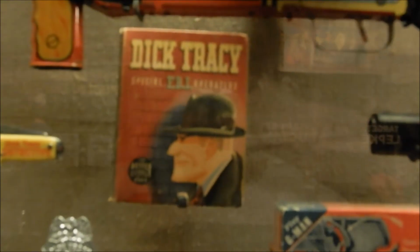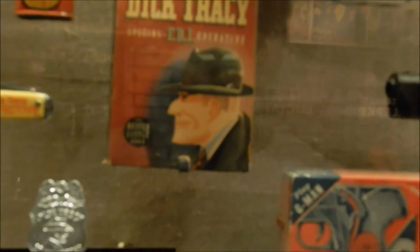Even way back in the day when you had a lot of mobsters, there was a really big obsession with G-men, the federal agents used to bring these guys to justice, and because of that, they would issue toys to kind of promote them. See, Dick Tracy was a catalyst of all that. Dick Tracy was a federal agent before he became this superhero. He wasn't really a superhero, but I think you get the point. Check that out.